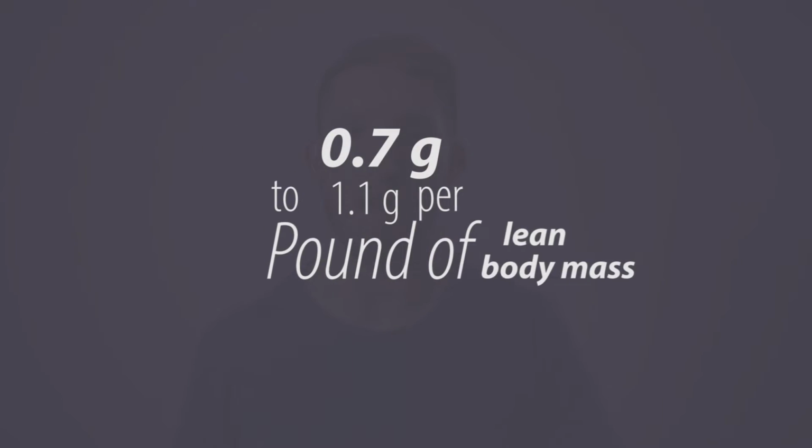And so without sufficient amounts of protein in your diet, your body doesn't have the building blocks that it needs in order to build the muscle tissue that it wants to build in response to the training stimulus that you give it on a weekly basis. So most experts recommend that you get anywhere between 0.7 to 1.1 grams of protein per pound of lean body mass. And so this is kind of like the general accepted consensus within the scientific literature and community right now.